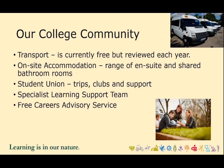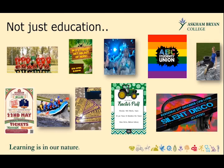Our college community. Transport is currently free, but is reviewed each year. The on-site accommodation has a range of ensuite and shared bathroom rooms. They have the student union, which is all about trips, clubs and support, specialist learning support teams, and a free careers advisory service. So as I said, sir, it's not just an education. Learning is our nature, and there are lots of other things involved within the college itself, not just education.